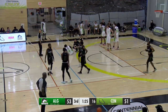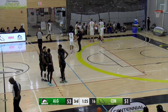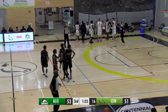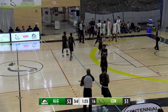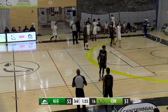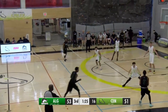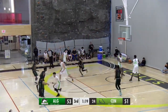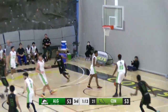Wolves may call a timeout if he stays on the ground a bit longer, but you gotta love the Colts getting into a huddle, having a chat. Is it side out? It's looking like it is side out. Almost seemed like that was a shooting foul. Almost seem like they're indicating to shoot free throws, but the Colts will take the possession. And Shiloh, even though he looks like he's a bit beat up, he makes the floater.